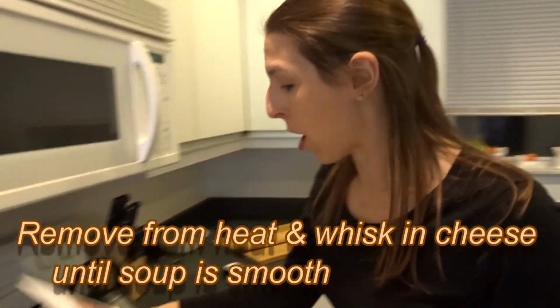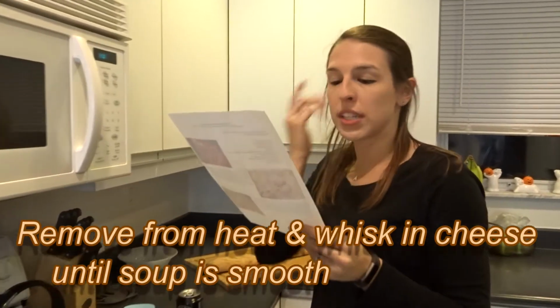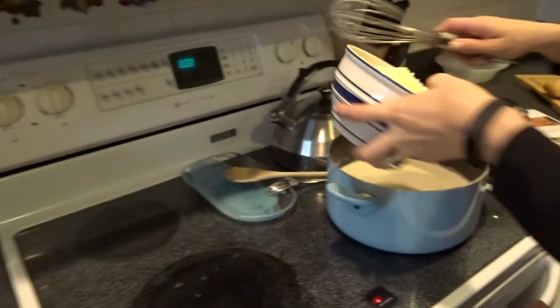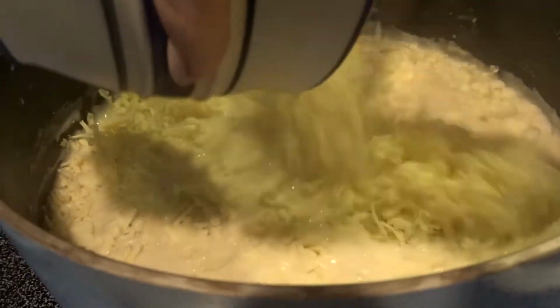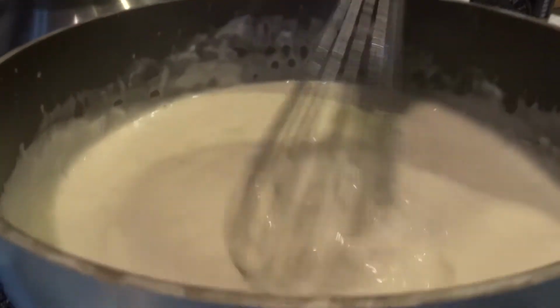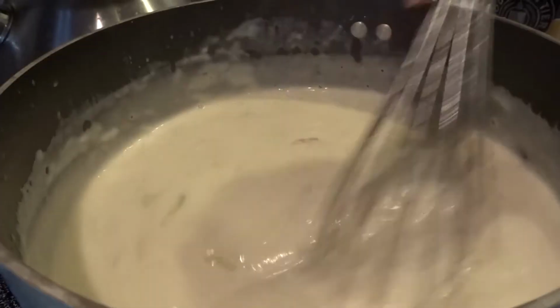Okay. The next step is going to be to remove it from the heat. Nice. Turn off the oven that you forgot to do earlier. Whoops. And you're going to whisk in the cheese until the soup is smooth. Okay. Here we go. Start whisking. Yeah, get that close-up cheesy action. Oh my god. That's the piece that's never going to come smooth. Is it smooth? Oh my god, that was sexy. Yeah, I'm thinking it's smooth.